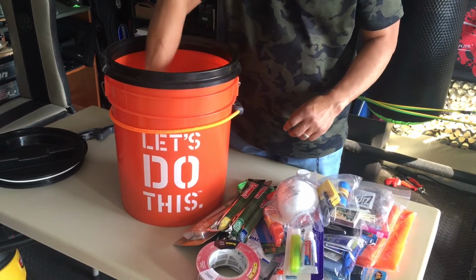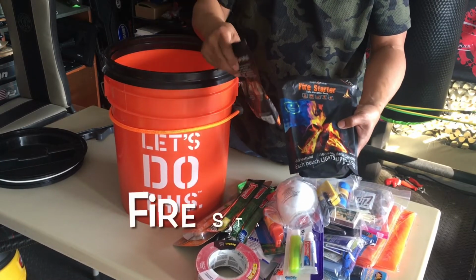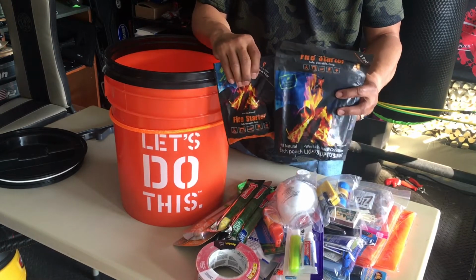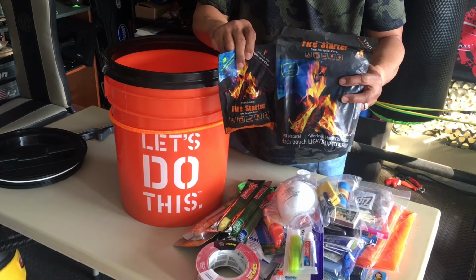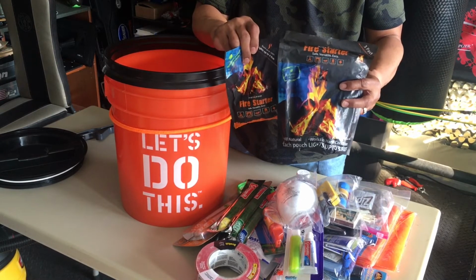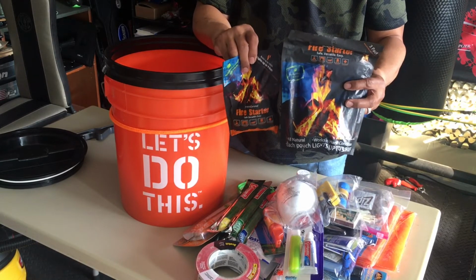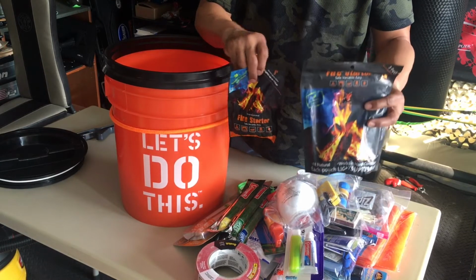Okay, and then fire starter. If you're out there and you have to heat up some water or even cook some food, then you've got to start a fire somewhere. So this is very environmentally safe, and you can even use it if it gets wet. And they're readily available online. You just have to look for it.